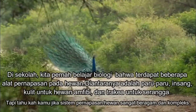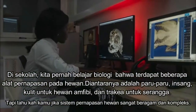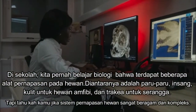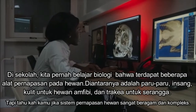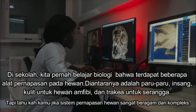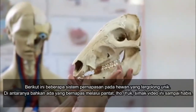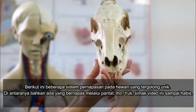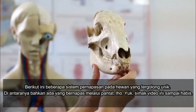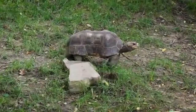At school, we have learned in biology that there are several respiratory organs in animals. Among them are lungs, gills, skin for amphibians, and trachea for insects. But did you know that the respiratory system of animals is very diverse and complex? Here are some respiratory systems in animals that are quite unique. Some of them even breathe through the buttocks, you know. Come on, watch this video to the end.